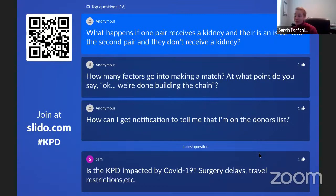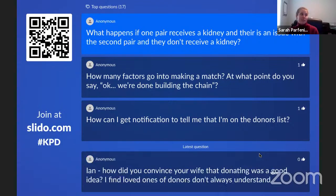Sure. That is a great question, probably a question that is asked a lot. What happens if one pair receives a kidney and there's an issue with the second pair and they don't receive a kidney? The Kidney Pair Donation Program has a process called the Unpaired Candidate Process. This process identifies this concern or issue, and then we will work in the background to do everything we can to get the second pair a kidney transplant.